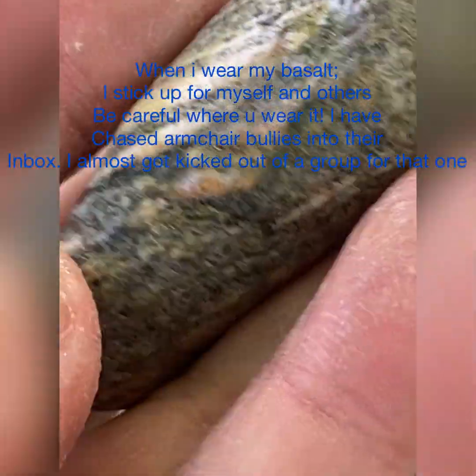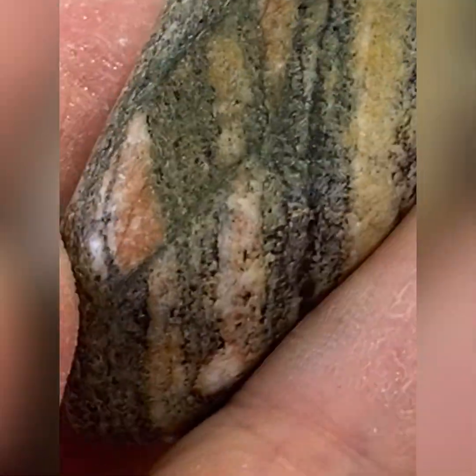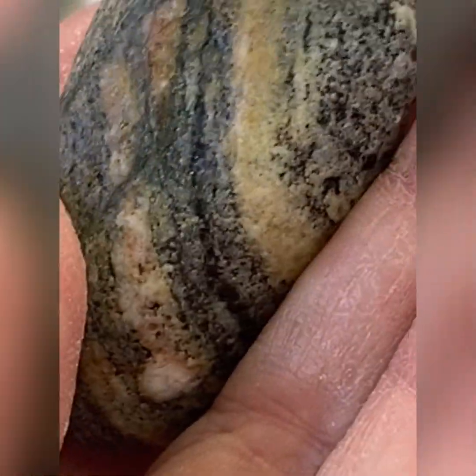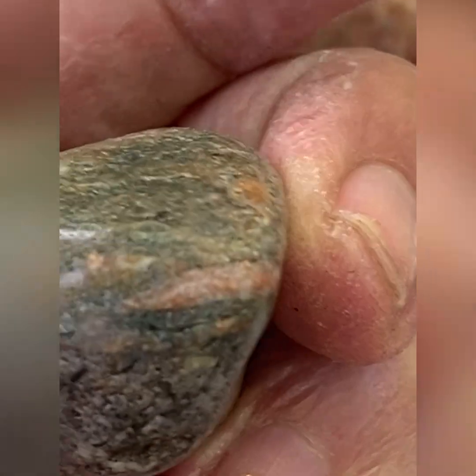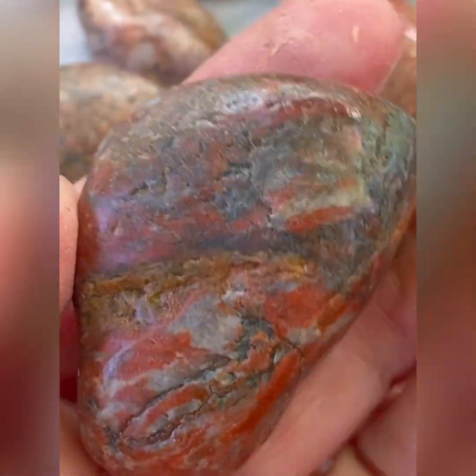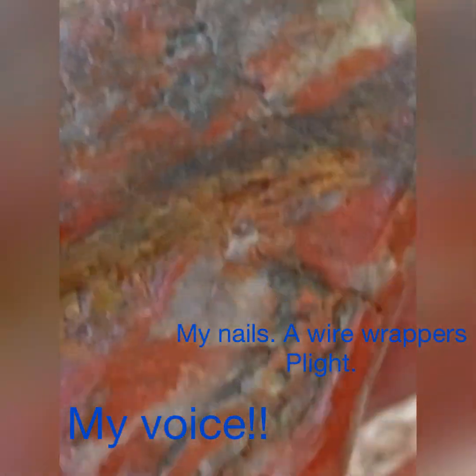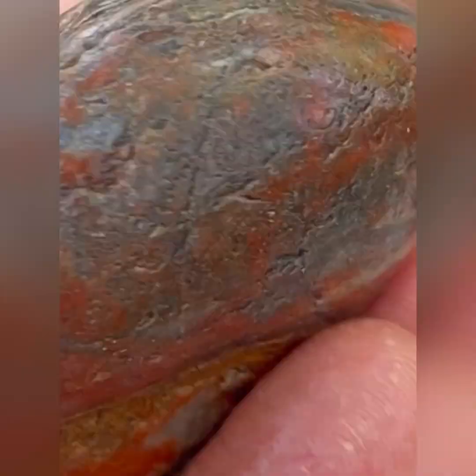Quartz, maybe some schist. Looks like some jasper. This one's amazing. It's got jasper, quartz, and I don't know. Black might be basalt, but just because it's black doesn't mean it's basalt. I have no idea. And then this one was a beauty too.